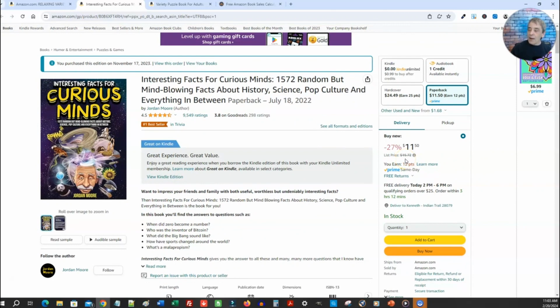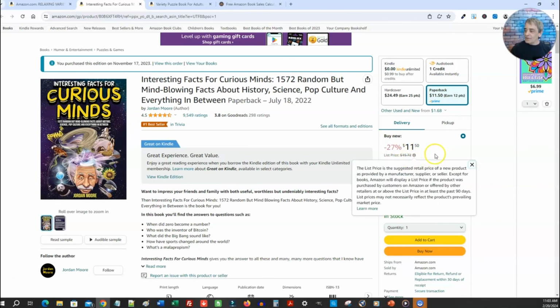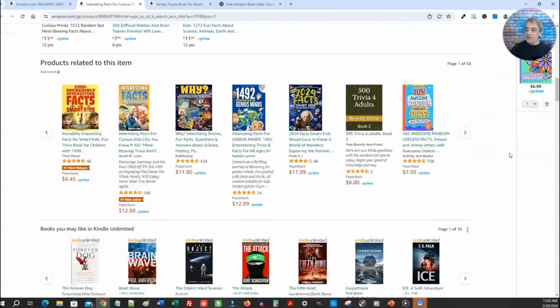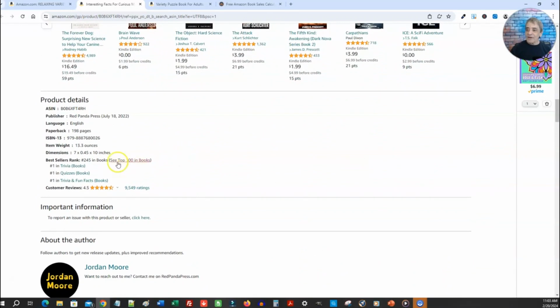$15.72. Amazon will take it upon themselves to discount books sometimes. So they're saying $11.50, but the calculations are done off the list price because Amazon is going to pay the person based on the list price. When you see the lower price here, they're not taking money away from you. They are going to pay you at the list price. So $15.72, okay? And the bestseller rank down here is number 245.